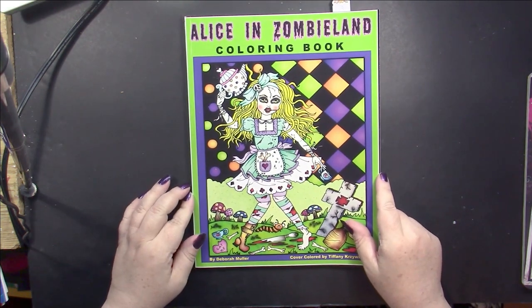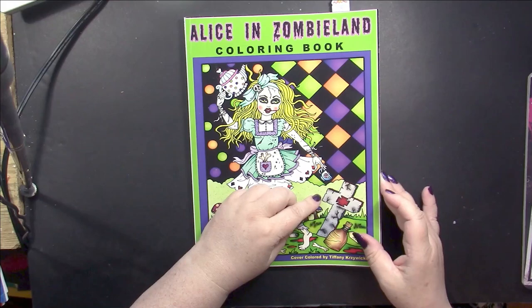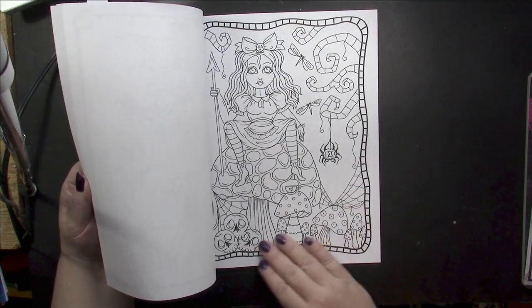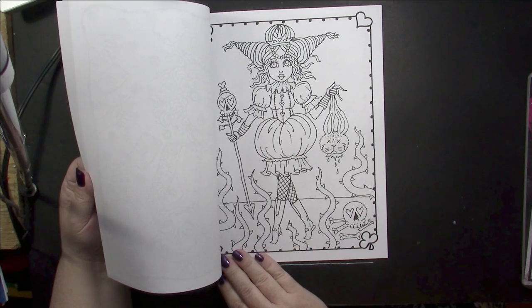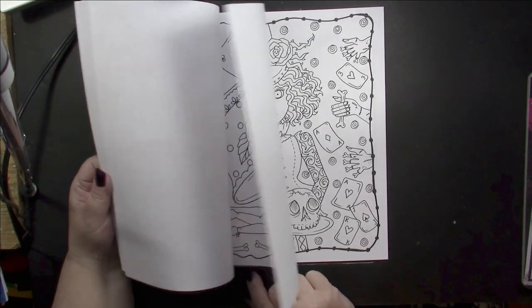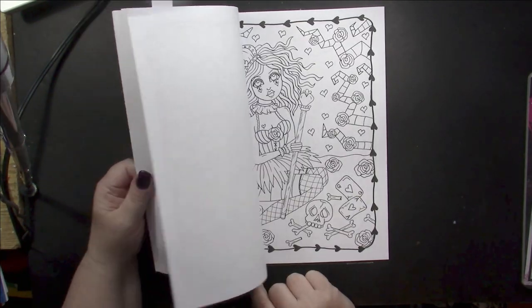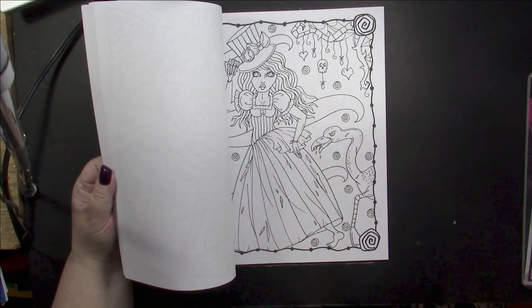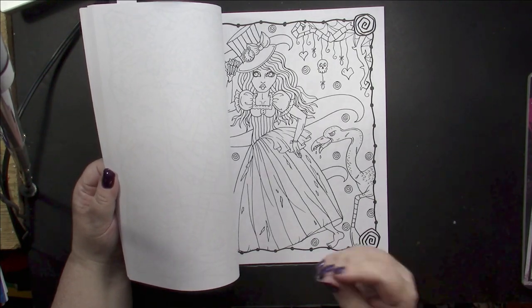Then Deborah Muller came out with some great ones for the Halloween season. This isn't a Halloween book, but it is a creepy one: Alice in Zombieland by Deborah Muller. And this one is awesome. That looks like Little Miss Muffet. Oh, poor White Rabbit. Mad Hatter. Yeah, these are great. If you like the other Alice book, I always want to call it the Mad Hatter book, but that's not what it's called. Anyways, if you have the other Alice book, you'll like this one.